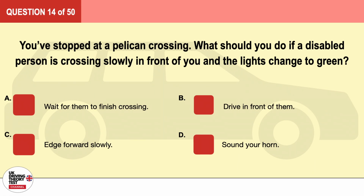Question 14. You've stopped at a pelican crossing. What should you do if a disabled person is crossing slowly in front of you and the lights change to green? A. Wait for them to finish crossing. B. Drive in front of them. C. Edge forward slowly. D. Sound your horn. The correct answer is A. Wait for them to finish crossing.